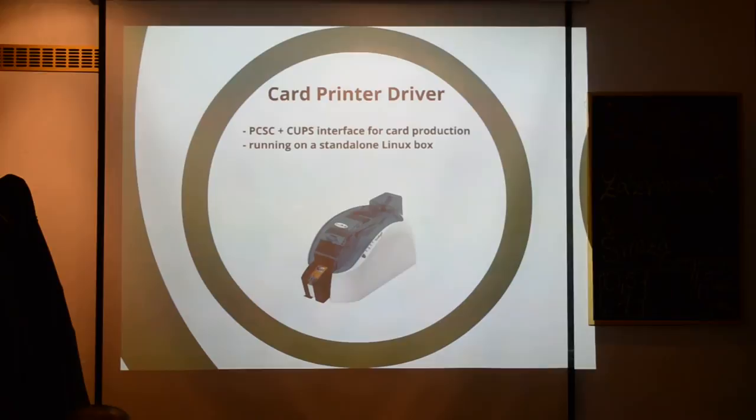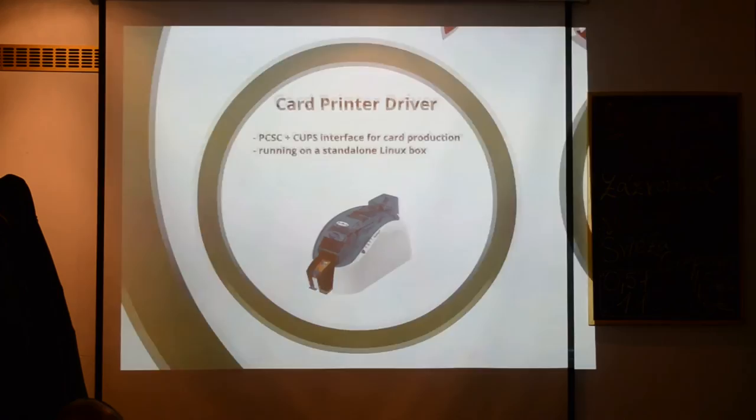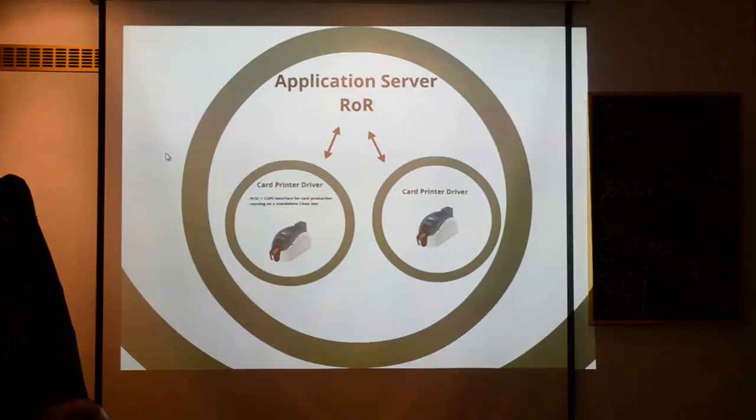It's just printing it on the plastic card. And this service is also encoding some digital content on the card: fingerprint template, name, and other information. Once it's done, it has its own queue, and once the encoding is finished, it will acknowledge that the encoding is finished. It communicates with the Ruby on Rails application server, and this application server is centralizing the data and preparing the GUI for the customer. So basically, this is it.